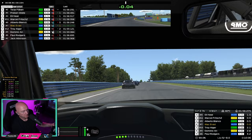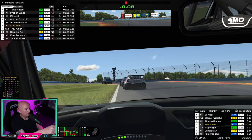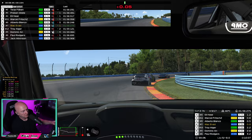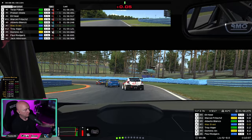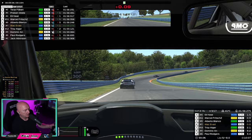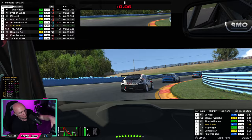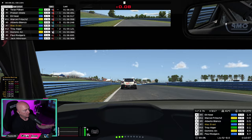Close this gap a little bit. Can't do anything from here. Behind this guy. Get your elbows out and get round him. Sixth place. These guys are definitely pushing in front though. Not hanging around. Maybe second gear does work there. So there's no pressure from behind now, which is good. Troy's dropped off.